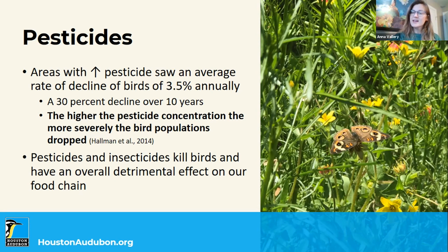And it's not just pesticides, it's rodenticides, it's insecticides. Rodenticides are tricky because they'll kill the rat. If you put out rodenticides, it'll kill the rat, and then a bird of prey or a scavenger, like a vulture, will come and eat that rat and then end up dying. And so this is one of the most important things to avoid for protecting our birds of prey, our eagles, our raptors, is avoiding those rodenticides. And at the end of the day, using these chemical deterrents or chemical pesticides has a really detrimental effect on our food chain overall.